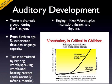So what are some ways to do this? Well, singing is my personal favorite, even though I'm not very good at it. They do tell me that baby brains cannot distinguish between good singers and bad singers. They all think you're the greatest person in the world anyway. So singing helps with this. And we notice there's a study here on the screen, and this is one of my favorite studies.